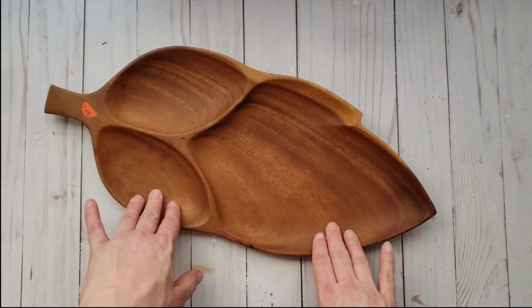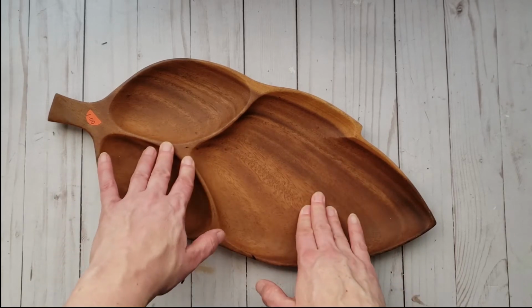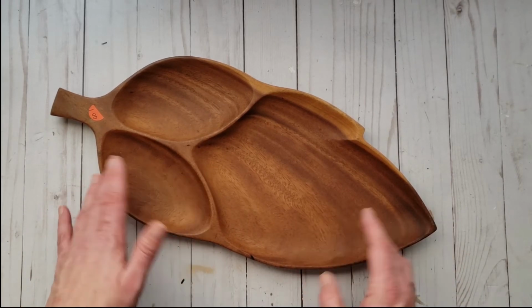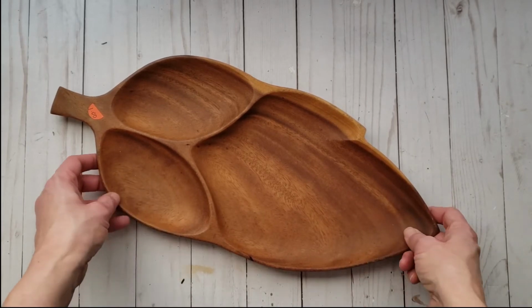So I had passed this up a few times, and then this time around, I just could not leave it on the shelf. It was only $1, and I love the leaf shape. And I have another platter that's a leaf shape too, so the two will look nicely. The other one's quite a bit smaller.